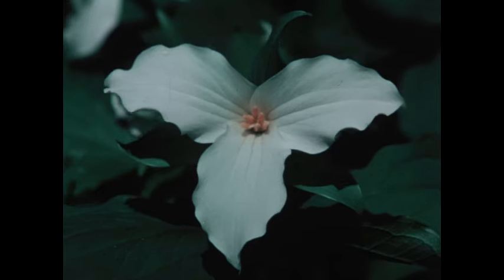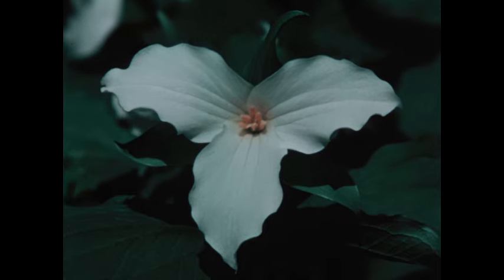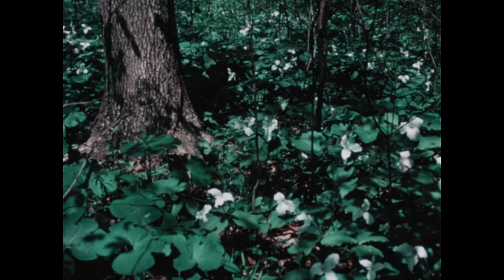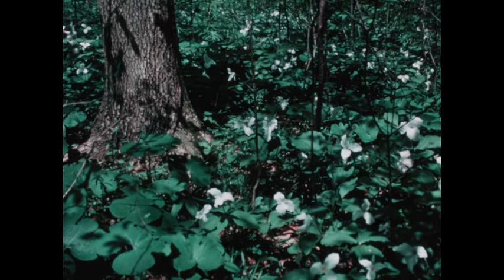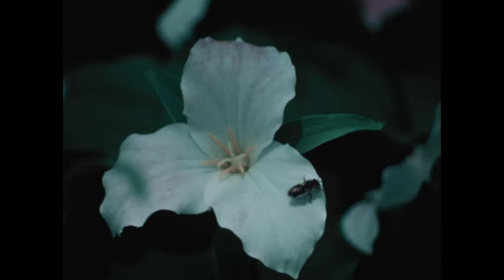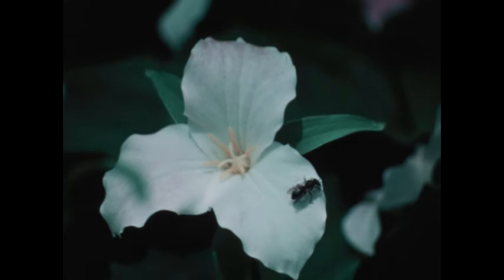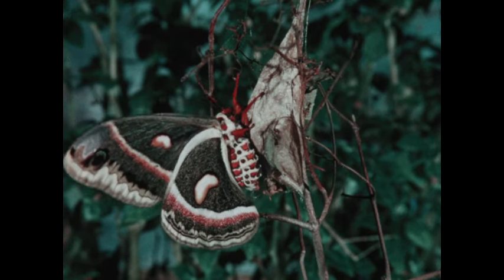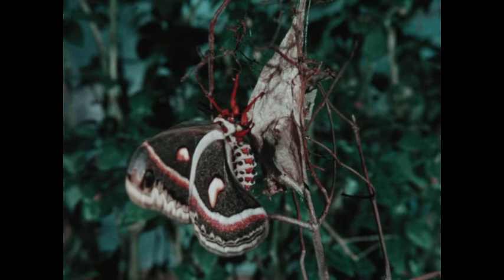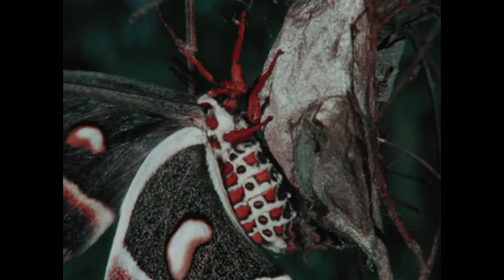Each trillium flower has just 3 leaves and 3 petals. Trilliums, like many other flowers, have a sweet scent or smell that fills the forest air. The scent of flowers helps attract insects, which come in search of food. Other insects are also out. Remember the cocoon we saw before? A moth has come out of it and is drying its wings.